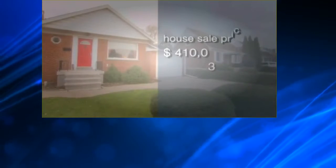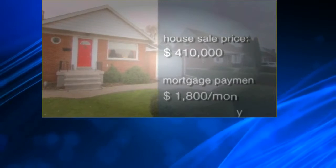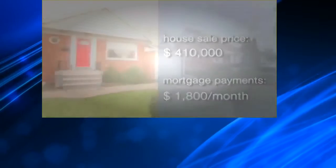An income suite is supposed to make you money. But if having tenants is more of a nuisance than a blessing, then there's a problem. I want to teach Pavin and Melanie that an upgrade to their space can create a positive tenant relationship and positive income. Melanie and Pavin bought their home for $410,000. Their mortgage is $1,800 a month.